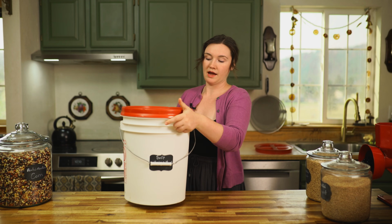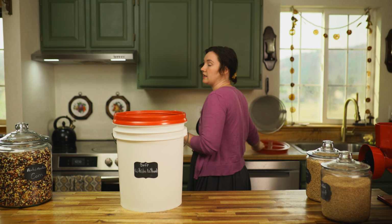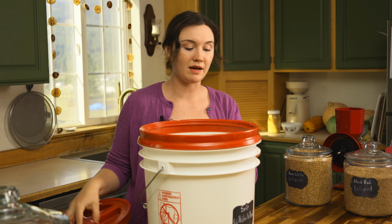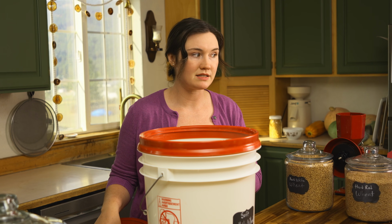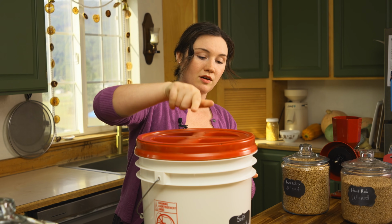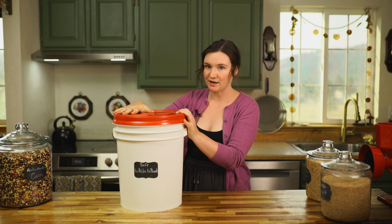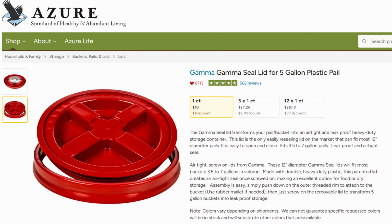So, I use 5-gallon food grade buckets, and the real key here is the Gamma lid. If you're getting into these at all and you've ever messed with the lids on these, huge pain in the butt, really deters you from getting into these and using them. The Gamma lid, super easy to install, and you can get in and out of these very easily. So I get my buckets and lids from Azure as well. They're sold separately, so if you already have a bunch of buckets, you can just grab the lids.